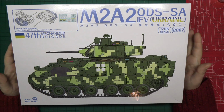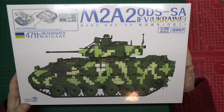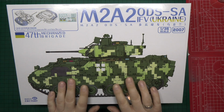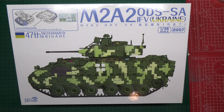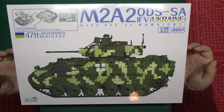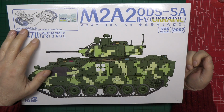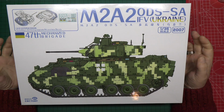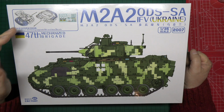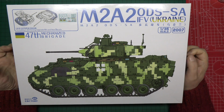So yeah, looking at this new kit from Magic Factory. Now Magic Factory are a fairly new company based out of China, and this is the second release of this kit, this time in Ukrainian markings. What they've basically done is taken the base kit and added some 3D printed parts to give you a Ukrainian version. So quicker, probably even cheaper to do the 3D printed parts than to tool up some additional styrene, so all good.